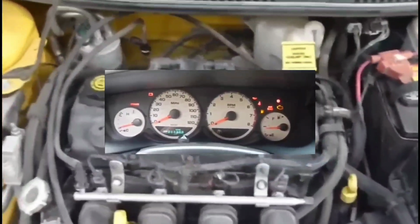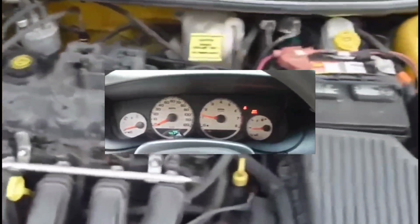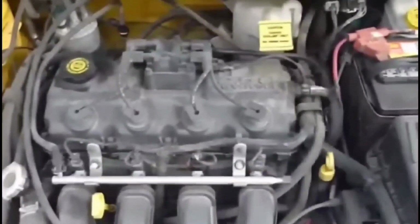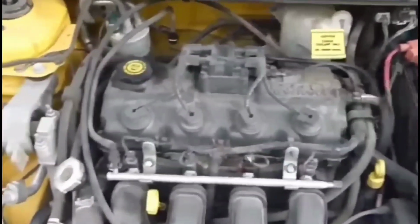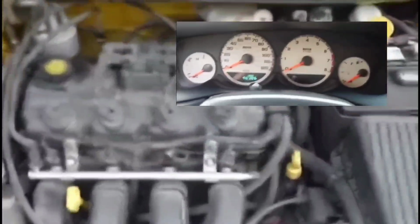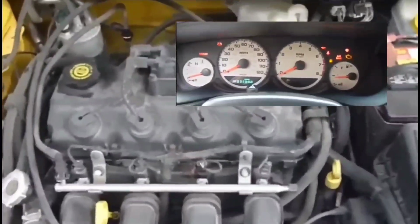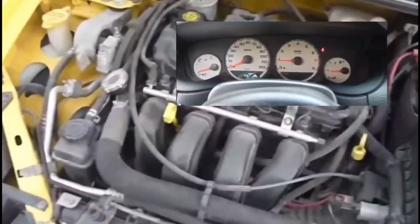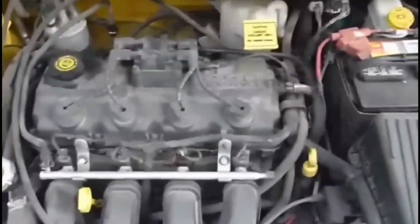You want to make sure that where the ground wire connects to the frame is free of corrosion, and it makes sufficient contact with the frame, and it's tight. Those are things that you guys want to look for, for the most part, as far as issues with communication with the PCM, the ECU, the TCM.